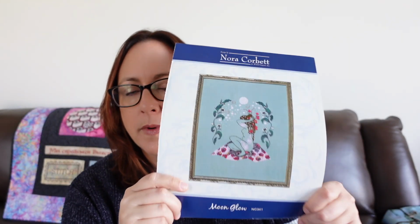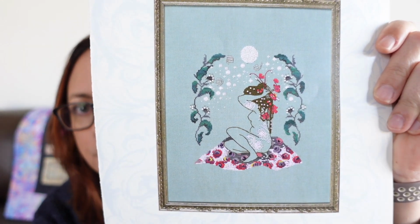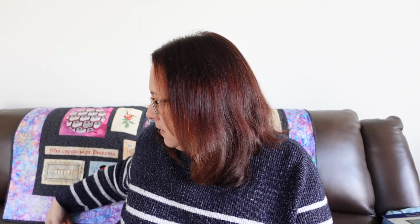Okay, next up is one that I haven't worked on. I don't think I've touched it this year until now. I think I picked this up just after I filmed last, so I can't even remember. It feels so long ago. And it was something I started towards the end of last year, and it's Nora Corbett's Moon Glow. The called for fabric is Mediterranean Sea Linen by Witchy. I don't have that, but I had something fairly similar and I really like how it's looking.